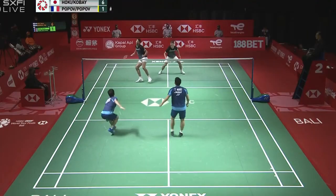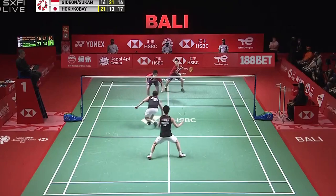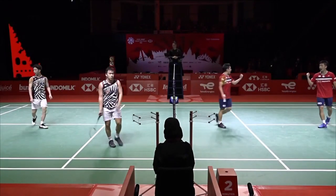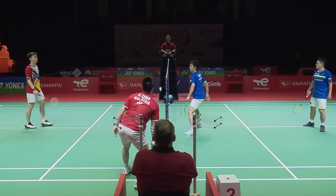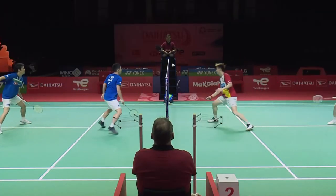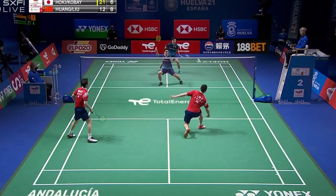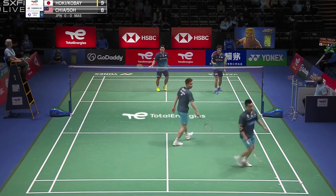Oh, look at that! Once again. Oh, love that. On top of that, in October. Lovely little tumbling net shot to get to the turn. Well played. Long one.